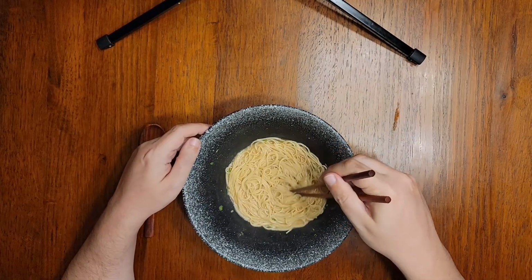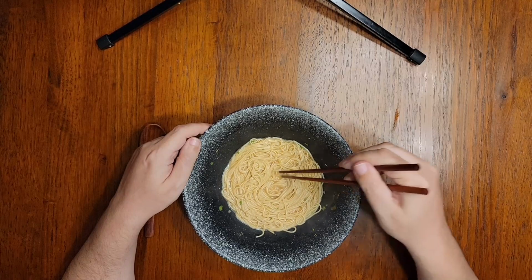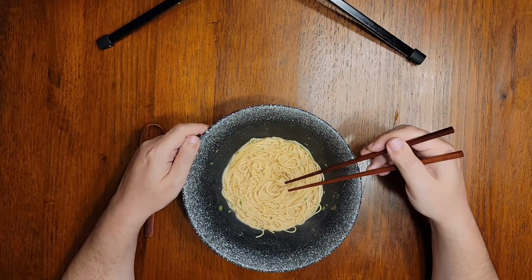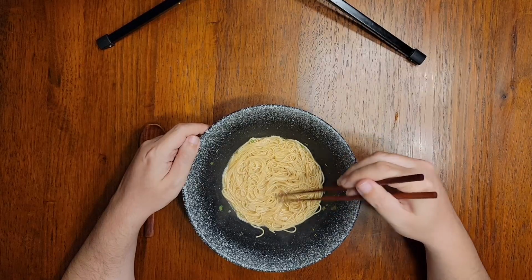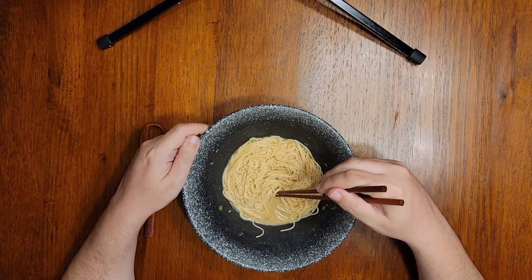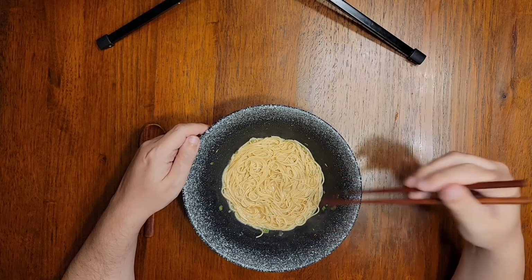Okay, pretty sure everything is very well mixed here. This smells pretty great. If you didn't know that this wasn't a pork bone broth, I think you'd be fooled. The thickness of the broth actually looks pretty authentic, even if it is soy milk and miso based. Let's taste.